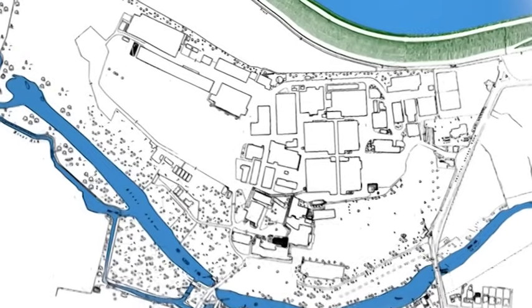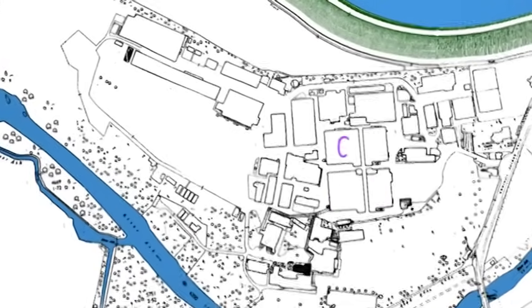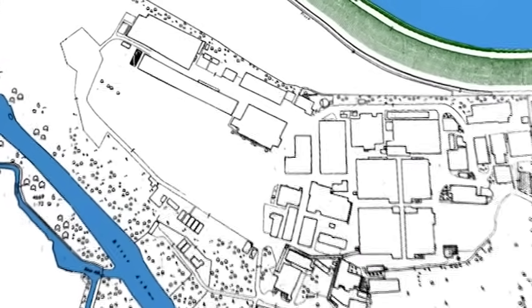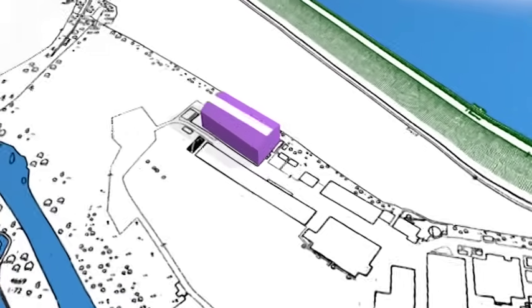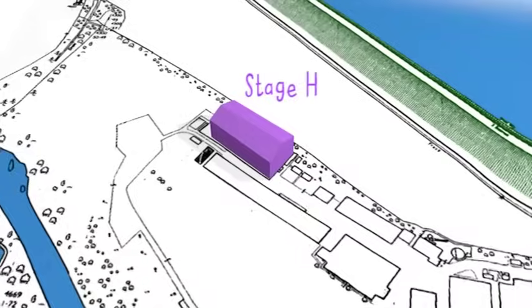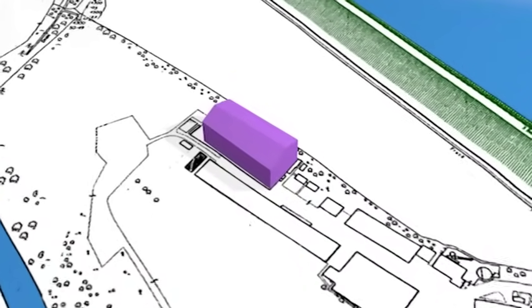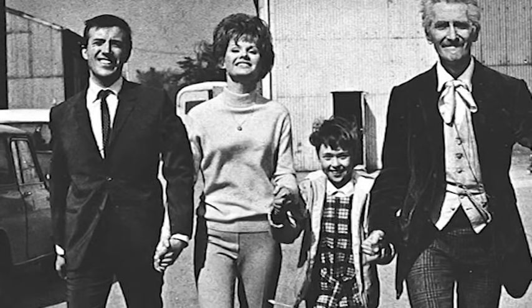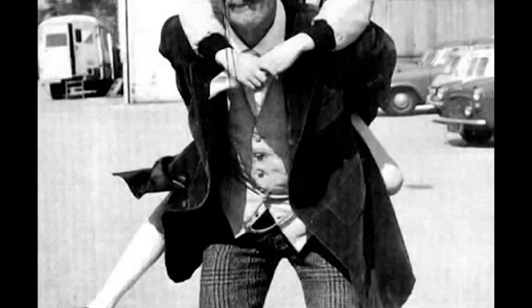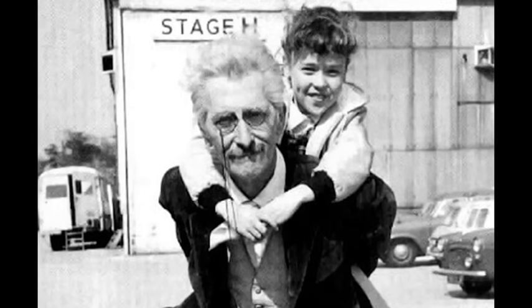This map shows 4 main sound stages in the centre of the site, with workshops and other support buildings clustered around the outside. To the northwest stood the largest stage in Europe, which had been erected on the site in 1948. The first production, Doctor Who and the Daleks, had also been made on Shepperton's Stage H, as pictured in the background of these publicity photos.